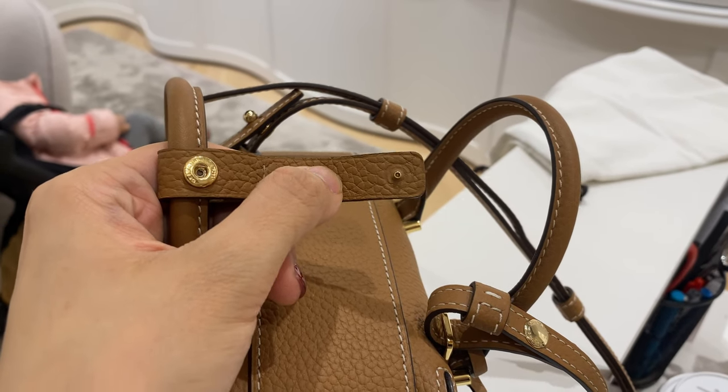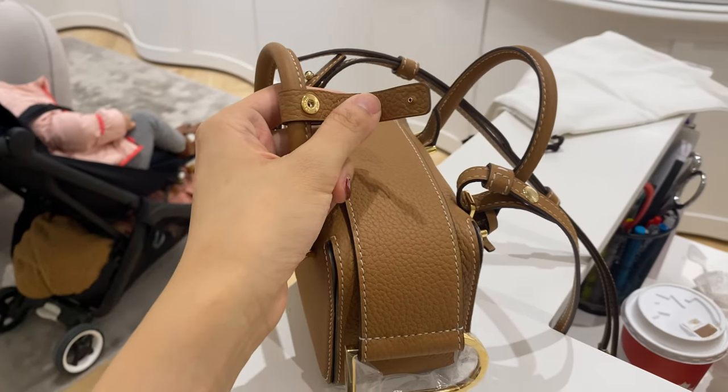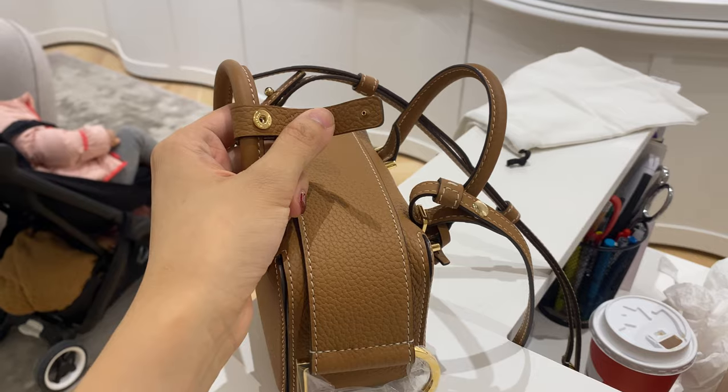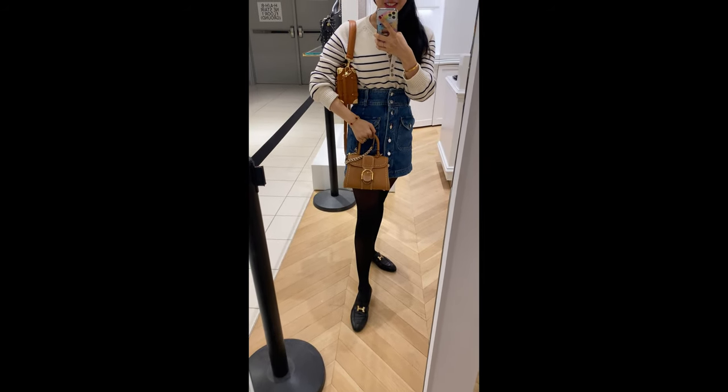Oh my god, you can't make this up. One of the buttons for the bags that I was looking at, one of the two, had come off. Yikes, I don't know what's happening with the workshops. I guess all the rush, all the demand is causing them to maybe fall a bit in terms of quality control.